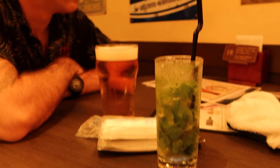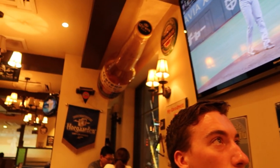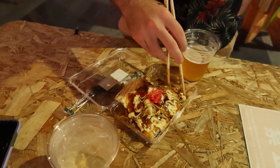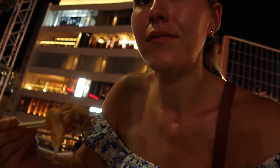After the izakaya, we stopped into this little Irish pub to have a little drink, and then we headed back over to the food stalls that we started at. Is it good? Is it warm? We both got one more drink, and then we also ordered this yakisoba topped with egg. It was a great way to end the night.